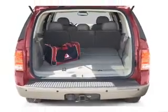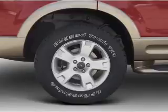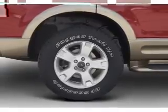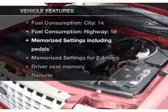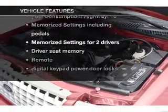Heated seats make cold weather driving more endurable. This car has separate passenger temperature controls. Memory settings are just one of the extras. And with these notable features, you won't want to miss out on the opportunity to own this amazing ride.